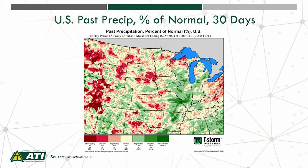Let's take a look at the latest forecast. Our slides this week, as usual, are courtesy of T-Storm Weather. We're going to start out here looking at the last 30 days. You can see this is a key reason why the bean market has been under such pressure.